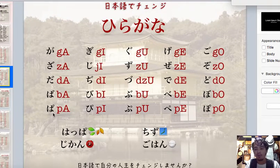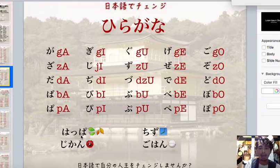So some examples, for example, happa. So this is a tsu, okay? If you go back to the other one, it's a tsu. However, as you can see, it's a smaller tsu than the other ones. So this means that you don't really pronounce it as a tsu, but it's like a break in between the sounds. So this is ha, this is pa. So you're gonna have a break. Ha pa. But when you're writing in Romaji, it would be h-a-p-p-a, double P. Okay, it can be a double of any consonant if we have the smaller tsu.